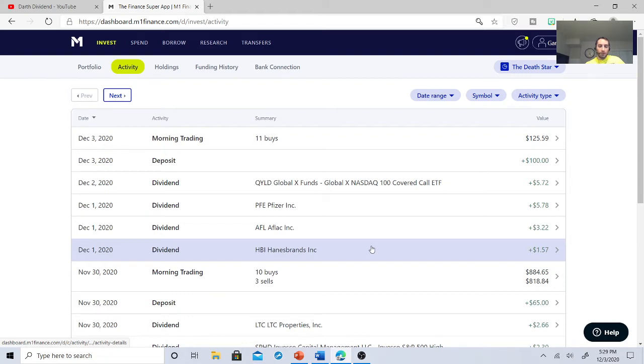Matt Ramey, I agree. I think this is a good stock to buy. You could throw 1,000 in there. It's only like 15 a share. I might do that just for the hell of it and see what happens.